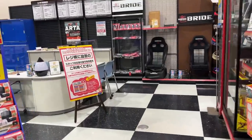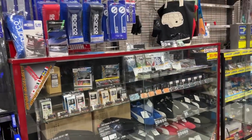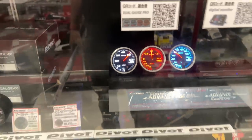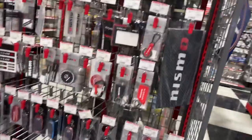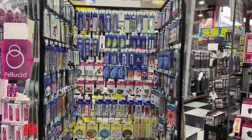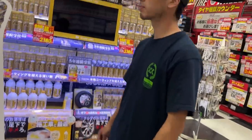Check this out. This store has a bucket seat section and all the attachments. Brand new seats. Racing shoes. Gaskets. We got Defi gauges. They even got brand new Nardi, all the steering parts, racing gloves. And Nismo and Nissan goodies. They got a bunch of cup holders and phone holders. All the stickers you can imagine. All the coatings. Huge. All right, let's just buy this. Oh, where did I leave my air freshener?